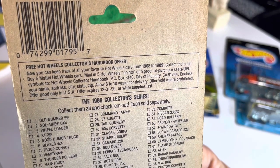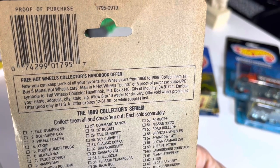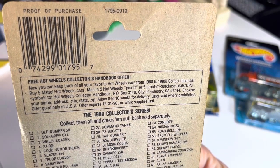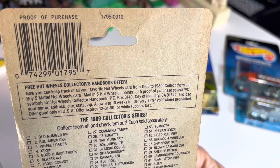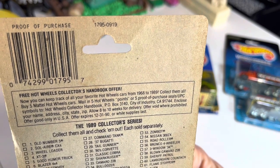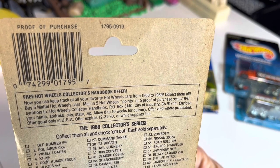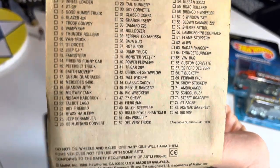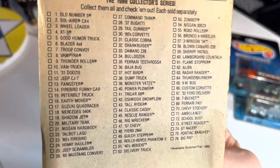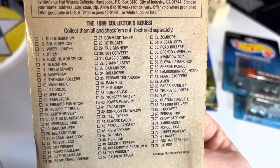Free Hot Wheels Collector's Handbook Offer. Now you can keep track of all your favorite Hot Wheels cars from 1968 to 1989. Wow. Collect them all. Buy 5 Mattel Hot Wheels cars, mail in 5 Hot Wheels points or 5 proof of purchase seals, and you get this collector's handbook, which is really cool. Really would like to add that to my own collection. 76 cars in the 89 collector series.